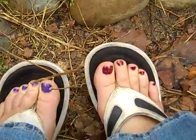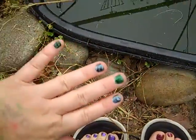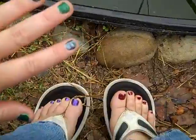So I guess I could show you my toenails. Logan helped me polish. Sierra did my fingernails. They're beautiful. I'm making an edema video.